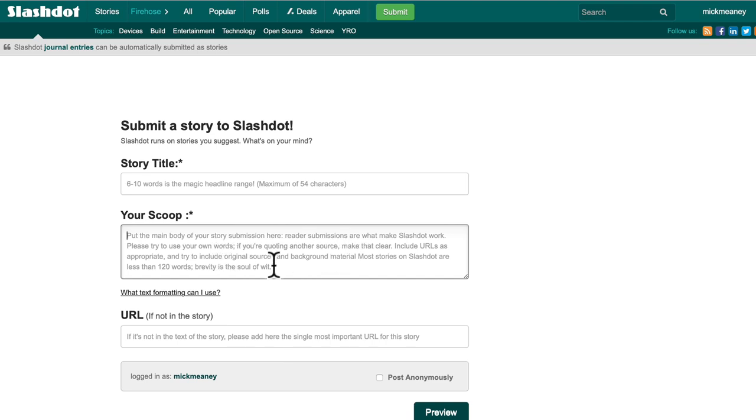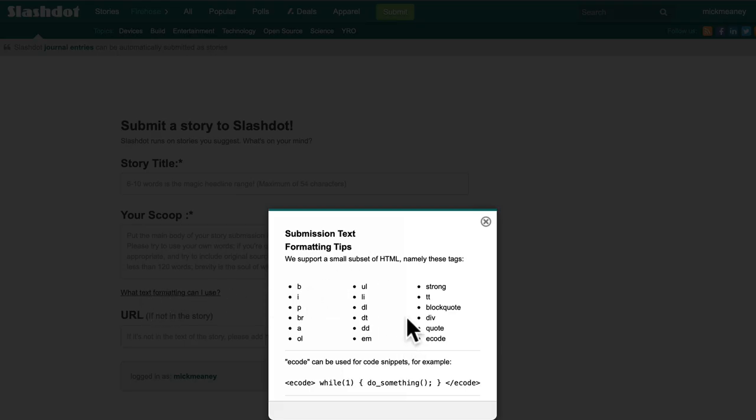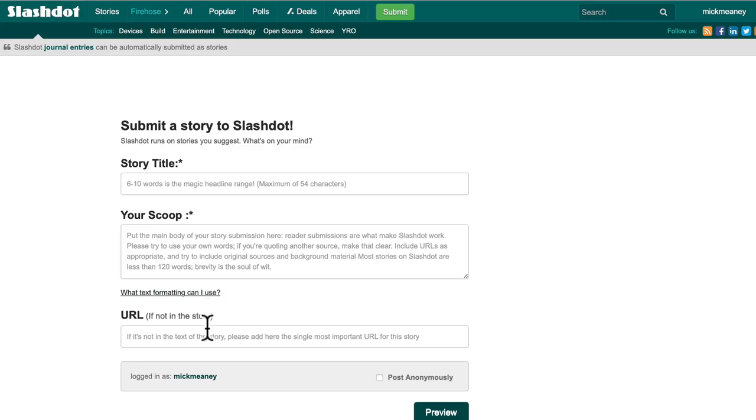And it actually gives you some suggestions, so take the time to read that. Apply formatting if you need to, to help it maybe stand out a little bit. Also, paste in, probably the most important aspect, the URL. And then you can choose to post it under your account or anonymously. Then click preview and then go ahead and submit it.